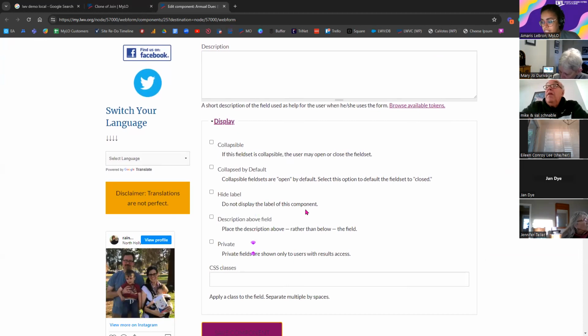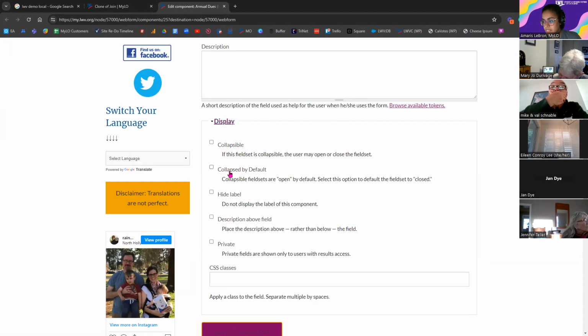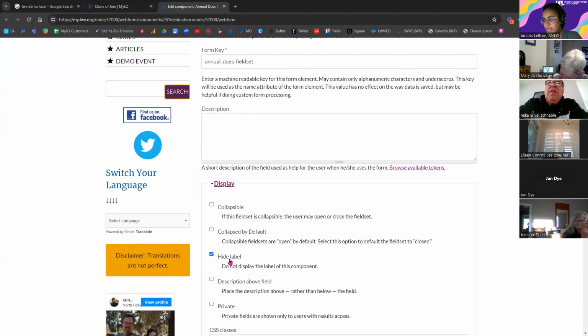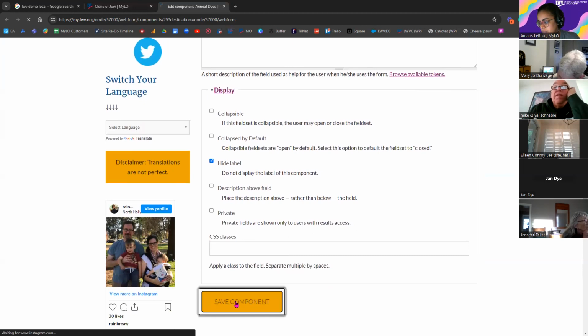And then I didn't make any changes to the display, but with any field set, you can make it collapsible. And if you do, it would be like this. You can have it collapse by default because otherwise they're just open, as we see this display field set is. I do actually want to hide the label for this one. The label is this here, annual dues through June 30th. I'm hiding it because the form component that I have right below the field set has the same label, just to be less redundant. And then I'm going to go ahead and save.